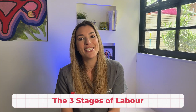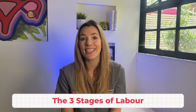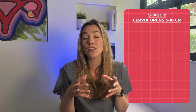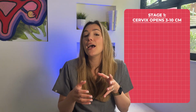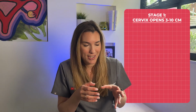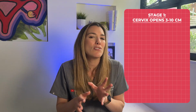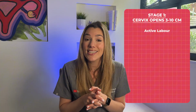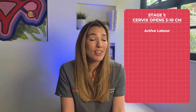So before I get into my top tips, I want to make sure that we understand what's actually happening. So labour is usually divided into 3 stages. You've got the first stage. This is when your cervix is opened from about 3 to 10 centimetres. The early part, before you get to 3 centimetres, is part of the latent phase. It can be slow, but once you're around 3 to 4 centimetres dilated and you're having regular contractions, you're in active labour. And this is when we would expect that you're having your contractions.